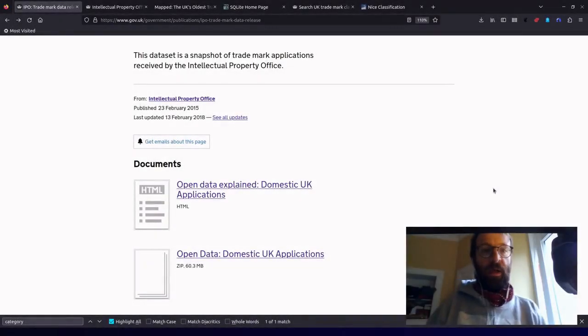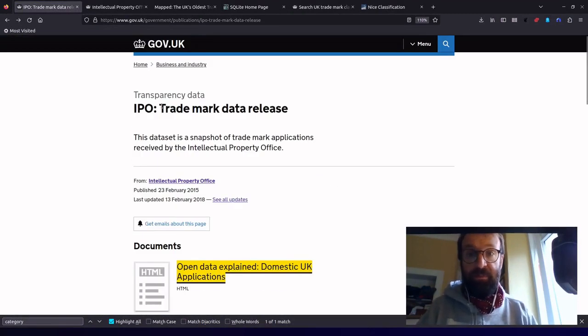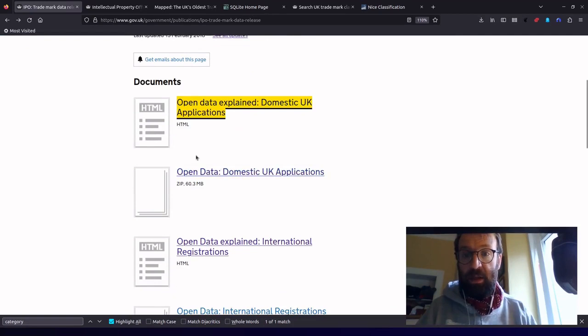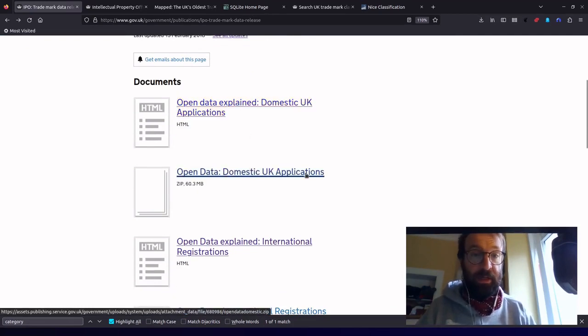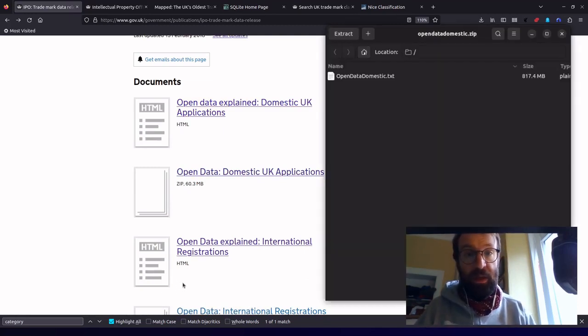All right, to get started, we're going to download the dataset. To do so, we need to go to the IPO's trademark data release. If you go to Open Data Domestic UK Applications and click this, what we get is a zip with a file called opendatadomestic.txt. It's very big, 817 meg for what is just a text file. It's a value-delimited sort of CSV file, even though it has a .txt extension. Because it's over a million rows and rather large, any spreadsheet program will fall over when you try and open it.